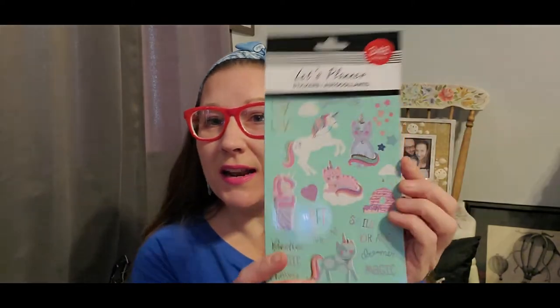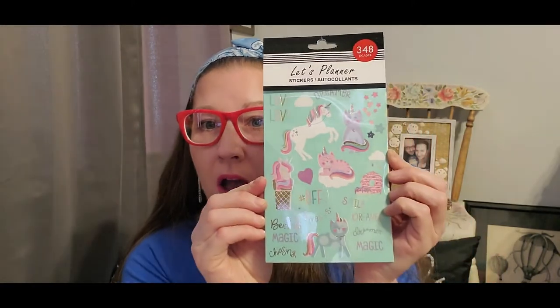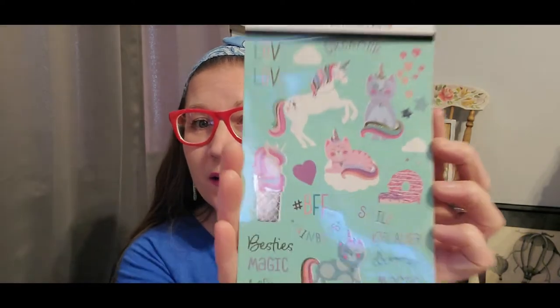Then I got these stickers right here, which are more geared toward planners and stuff. I don't do a planner. I'm not a planner type of person. I am a notebook and pen type of person to keep my notes, all of my daily jot down things that I need to write, bills, budgets, things like that. But I liked the stickers just on the outside, and there's 348 pieces in here.